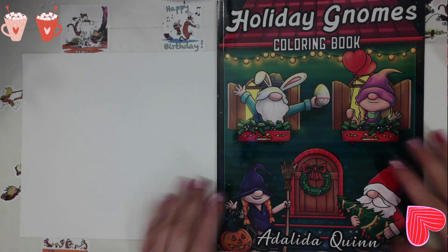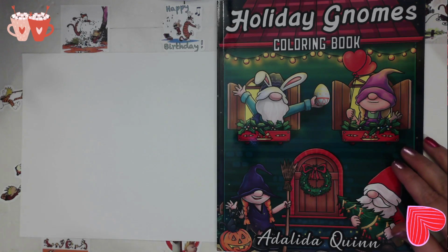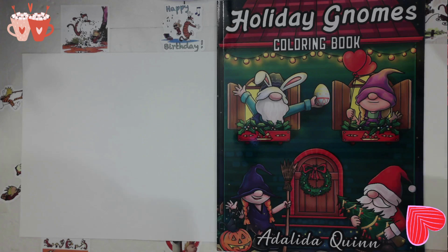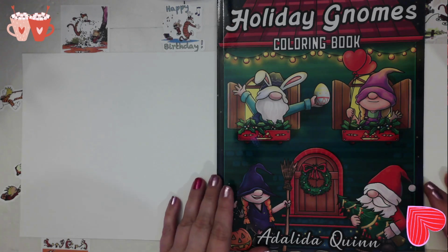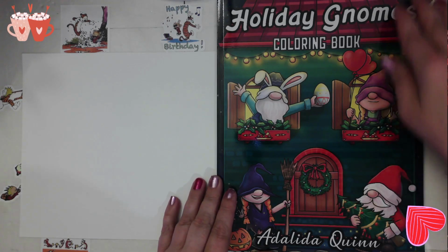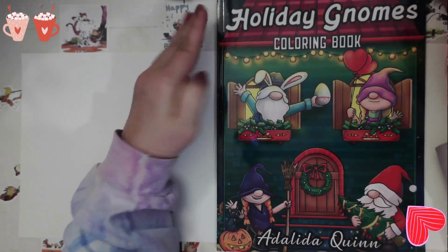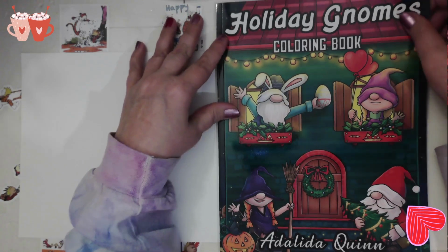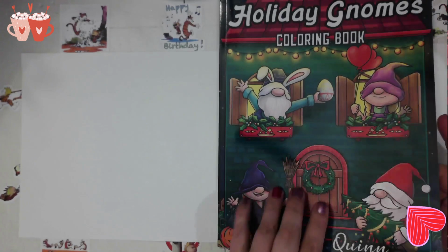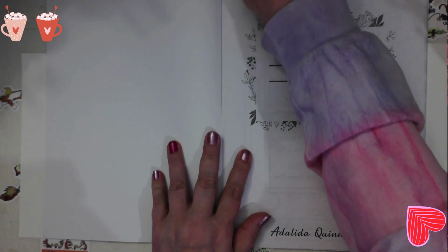And we're doing Holiday Gnomes coloring book by Adalida Quinn. This is a new author to me, a new artist, a new colorist. I picked this book because, like I said, right now I'm into gnomes and fairies and mushroom houses, that type of thing. And whenever I invest in a coloring book, I like to get all the holidays if I can. So let's flip through this one. It's Holiday Gnomes coloring book, so I am expecting every holiday to be in here.